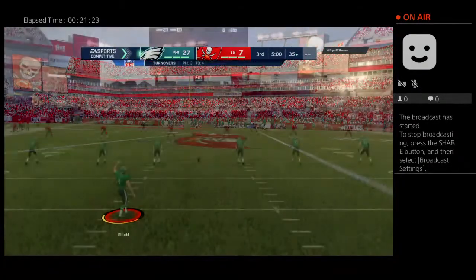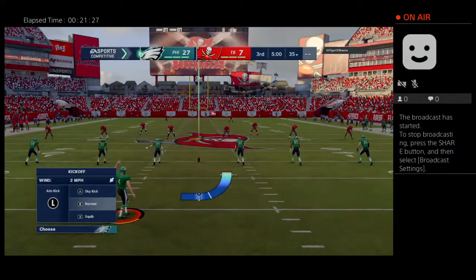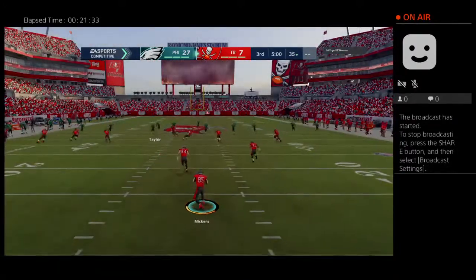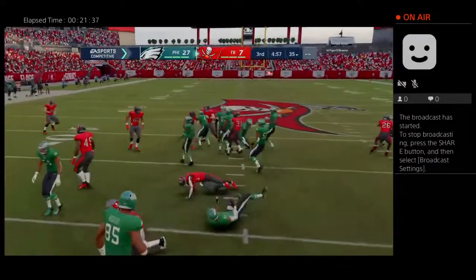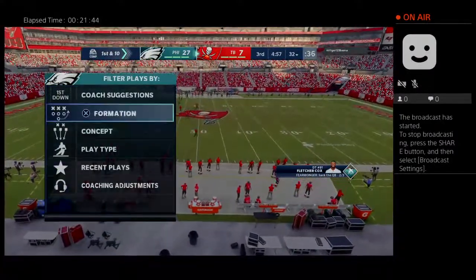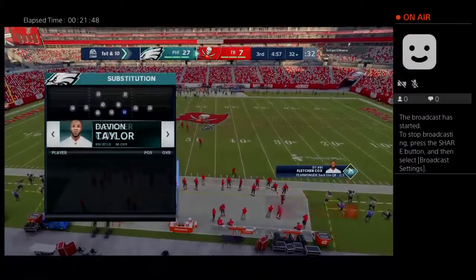All right, Coach, thank you, and we welcome everyone back for quarter number 3. So after a very one-sided first half, what will the second half bring as we are back underway on EA Sports? And they're going to start this drive in pretty good shape as they get it up past the 30. The Bucs take over 1st and 10 at their own 32-yard line.